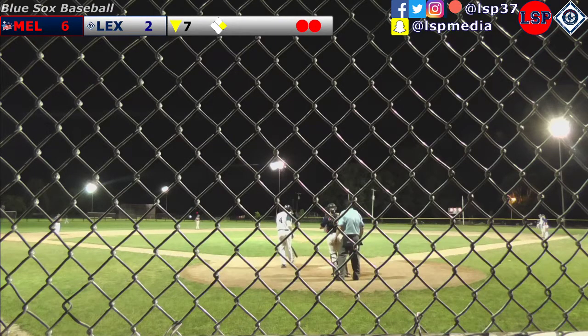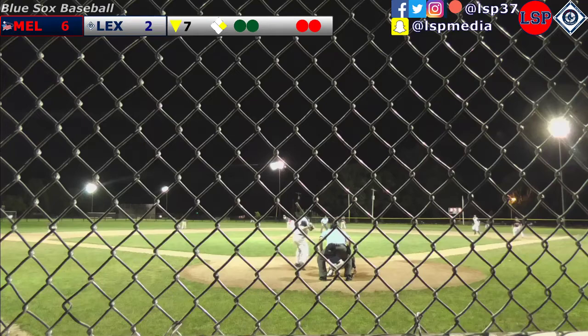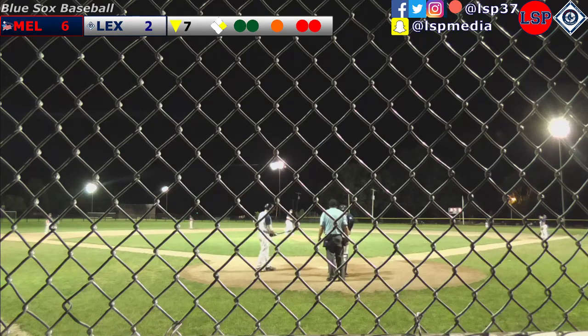Let's see what Ross Curley can do. Can he erase his 0 for 3 with a couple of hard hit flyouts? Taken low for ball 1. Blue Sox have only 2 runs, but Curley is the 3rd batter to have 4 plate appearances tonight. It's been a frustrating night for the Blue Sox offense as that's down and in, 2-0. They've left 6. It feels like they've left a lot more. Breaking ball comes back over the plate, and it's 2-1.